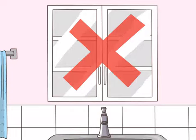How to store vitamins and supplements. Vitamins and supplements are a key part of many health regimens and diets. Vitamins and supplements can be expensive, so it's important to make sure that you store them the right way, to prevent your investment from going to waste.